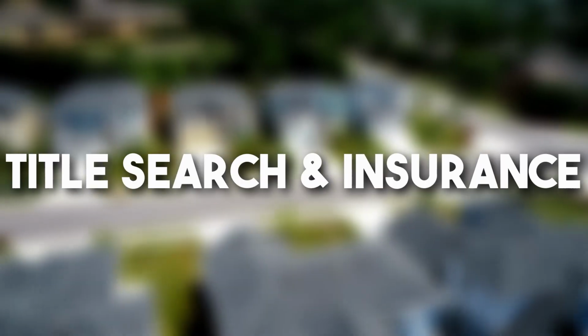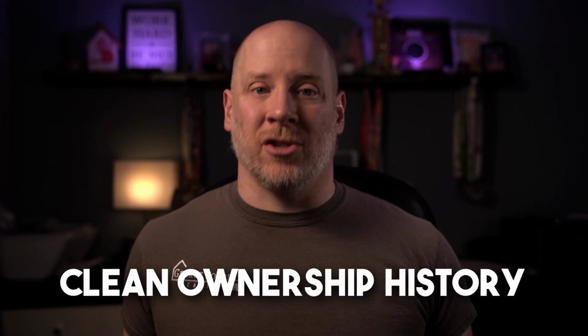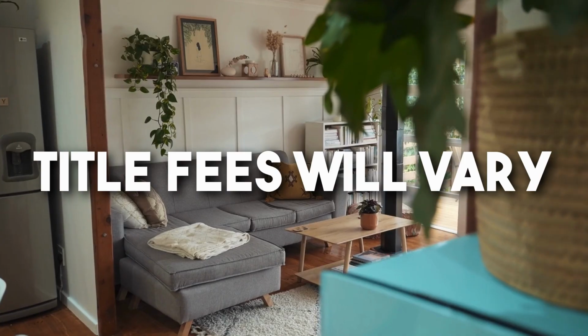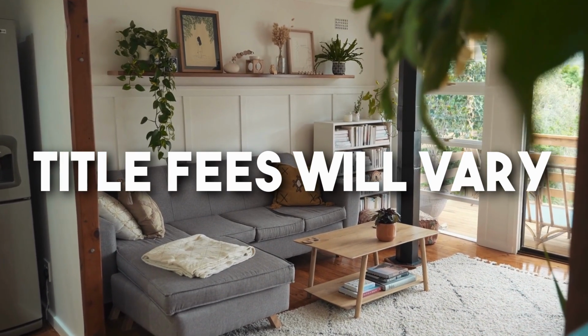Number 2, title search and title insurance. This is a big one and it's critical. The title search is done to make sure the property has a clean ownership history. No unpaid taxes, no liens, no disputes over who actually owns it. Once that's confirmed, you'll also purchase title insurance to protect both you and your lender in case something was missed. These fees vary by state and title company, but they can easily total $1,000 or more, sometimes quite a bit more, depending on where you are.